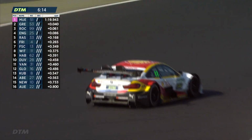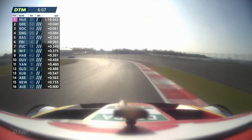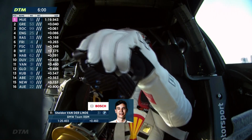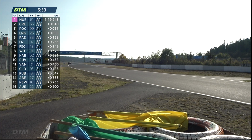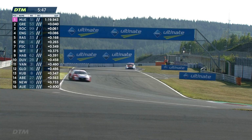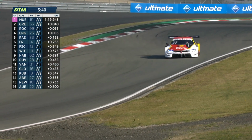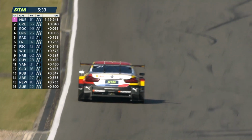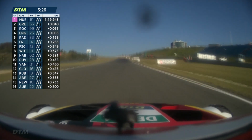Sheldon van der Linde then. And this is what is fascinating about the DTM. Bear in mind, Sheldon van der Linde with a time of, beg your pardon, a 1:24.03, 4:03 for Sheldon van der Linde. That currently is fastest for 11th place in the score chart timings, if you like. Earlier in the free practice session, earlier this afternoon, he was second quickest. And as I say, that's one of the huge fascinations of DTM. Things can change from one session to the next.